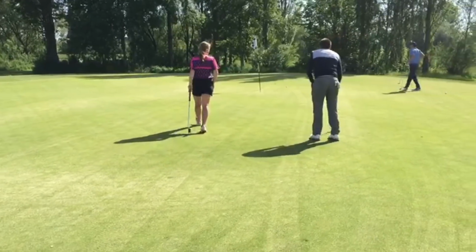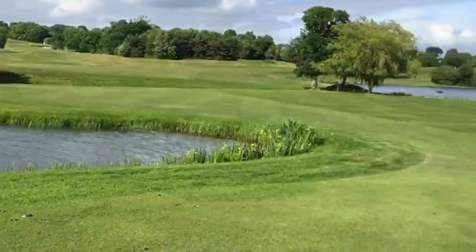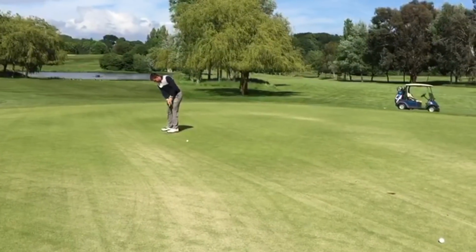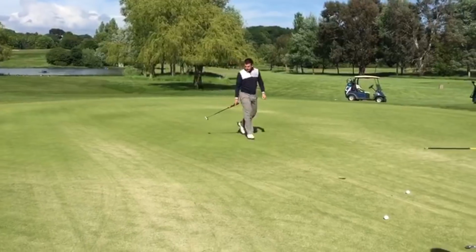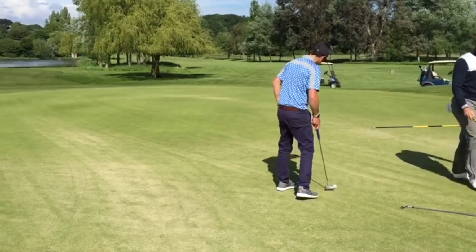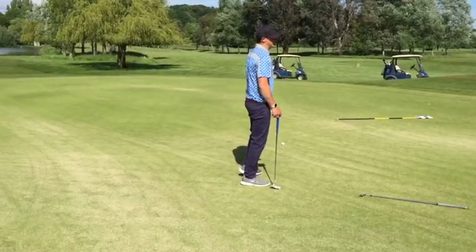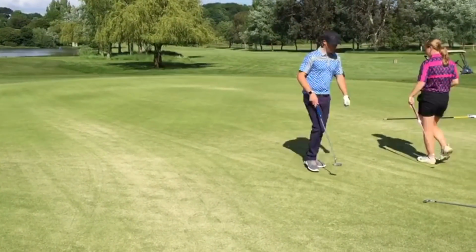Get up. Oh, lovely putt. Yeah, it's a really pretty hole, this one. Lots of wildlife around here as well. Give it a try. Yeah, had the right line. Four. Oh, what's the strike in there? Five. Yeah, shot. 5-4.